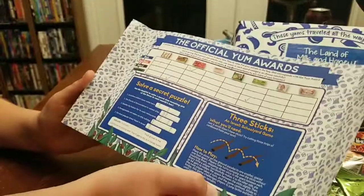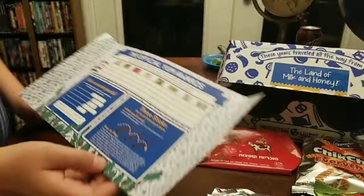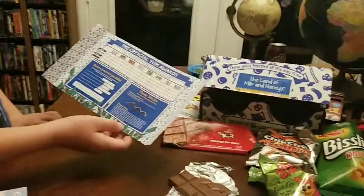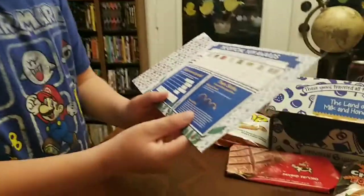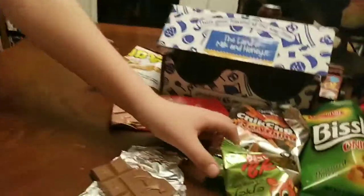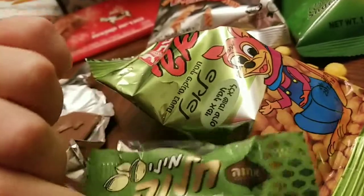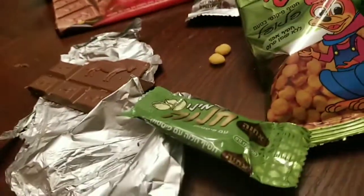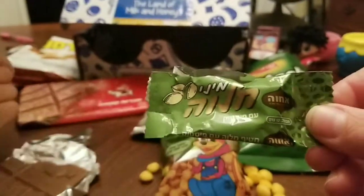The second best is, what's it called? That one's all in Hebrew. The Kremly Nougat Bites. Yes, these are really good. The next one is the worst, which is the pistachio. Oh, it's hiding. Here's the pistachio. Those are called the mini pistachio halvas. Now, I'm not sure if this is upside down or not.